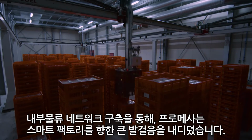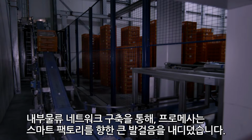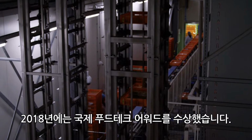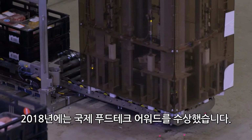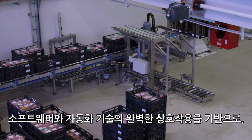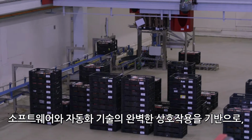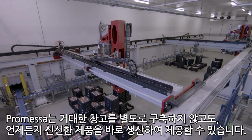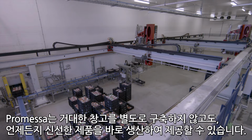With its intralogistics network, ProMessa has taken a big step towards the smart factory. For this, they won the International Food Tech Award in early 2018. Due to the perfect interplay of software and automation technology, the company is able to deliver fresh goods to its customers at any time without having to build up a large stock.